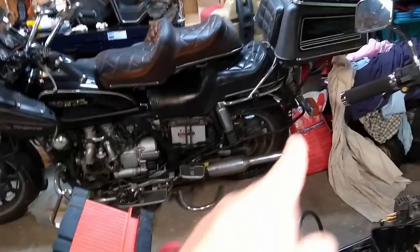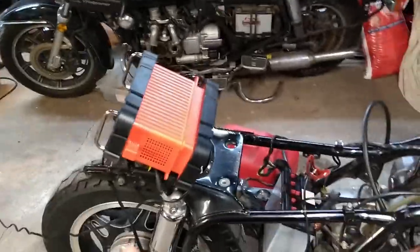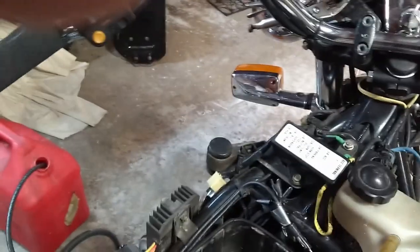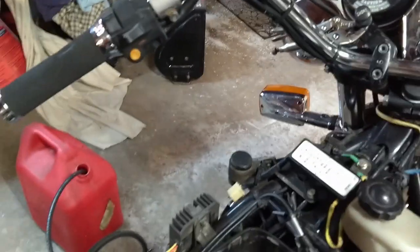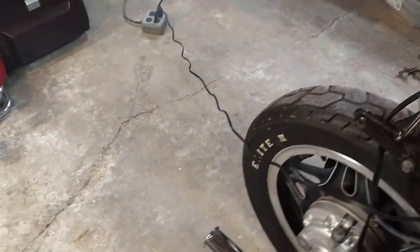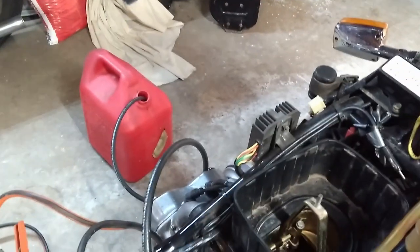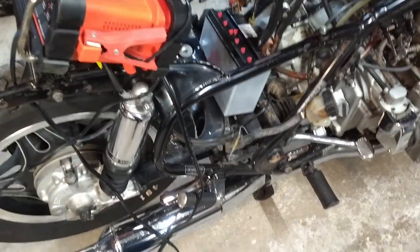But anyway, the rear tire is better. The front tire and the rear tire on this are pretty crappy, and they would not fit on there anyway, so I'm gonna have to get a new tire for that. Okay, let's try that again. Come on. Success. At least I know it runs.